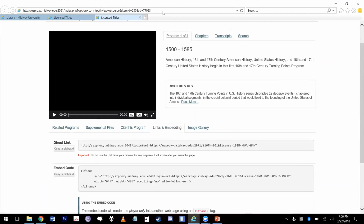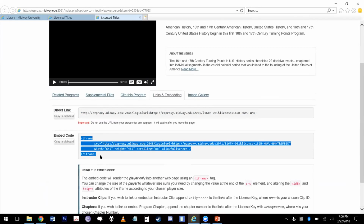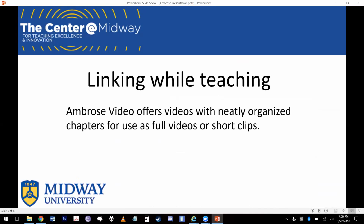You never want to use the link at the top of the page because that expires after you leave. But this direct link allows you to create a direct link to this video for your students, letting them jump directly to the video that you want to show them. There's also an embed code, which lets them see this video screen directly on the page that you're embedding it on. So obviously you can link to Ambrose videos for your students, either through an online portal, through your traditional face-to-face class, or with your purely online non-traditional courses.